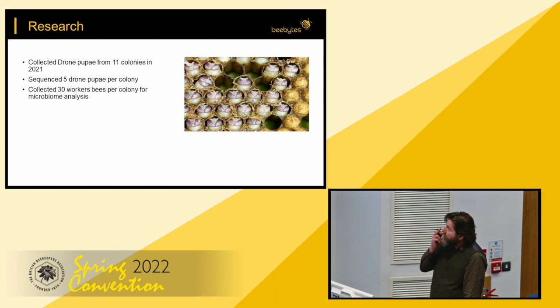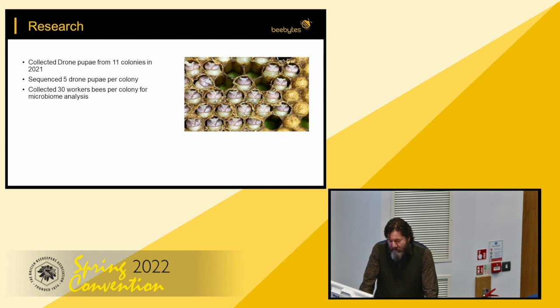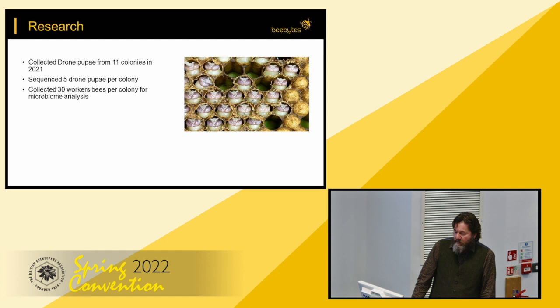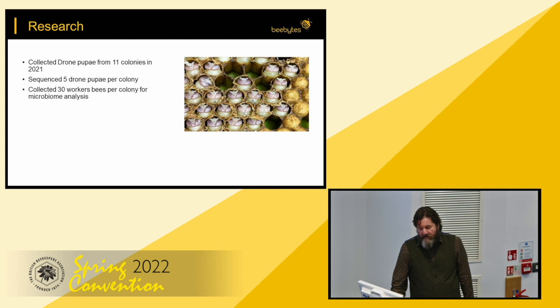For that, we've done the DNA and the sequencing. They collected drone pupae from 11 colonies in 2021. That data is currently being analysed, so we're expecting very shortly to know a lot about the bees on the Isles of Scilly and their genetics. I'll say we sequenced 5 drone pupae per colony. We also collected 30 worker bees per colony. These were collected for microbiome analysis.